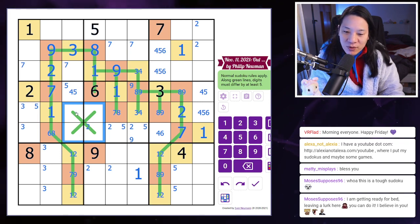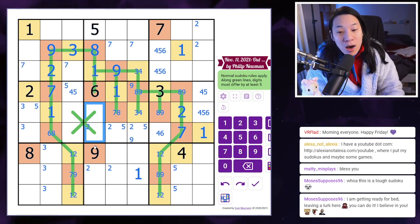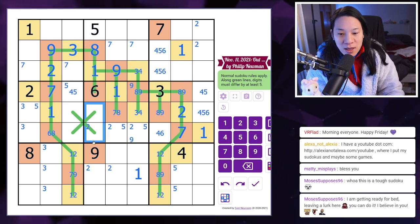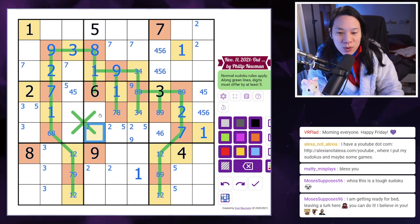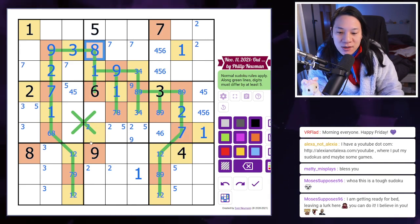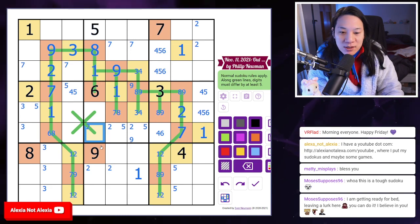So is this something to do with this? 6, 8, and 9 are there. 7 can't go there, so this must be a small number. Oh my god. This is a small number because 6, 7, 8, and 9 oversee this. So maybe there's something else going on.